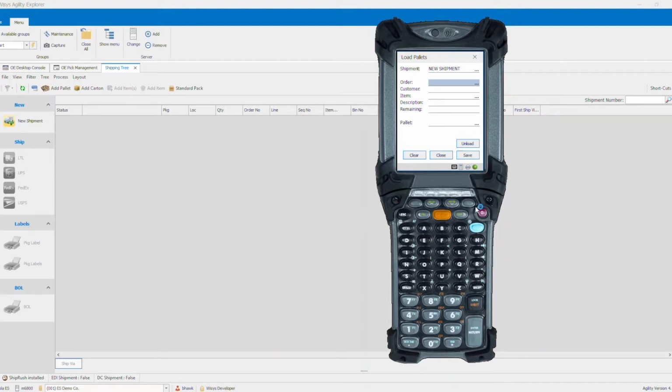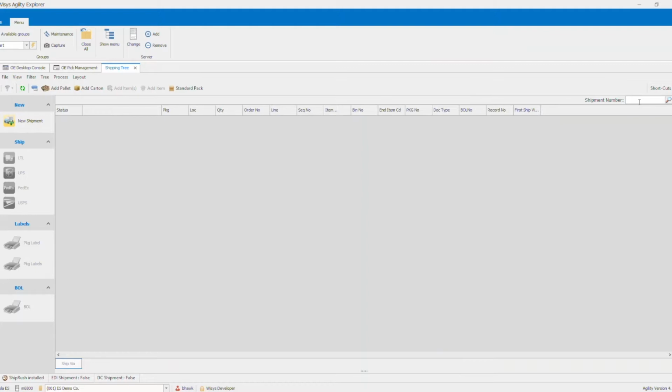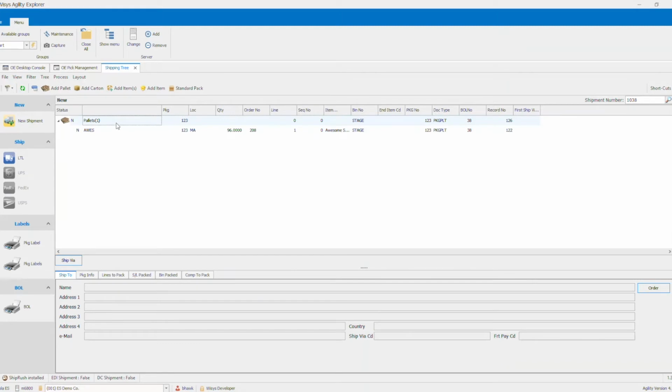And I'm going to scan my sales order, and I'm going to validate that I'm going to send awesome sauce to this customer, and then I'm going to shoot the pallet that I'm putting on the truck. So I just loaded one whole pallet onto the truck. If I come in here and type the shipment number, you can see here that I've loaded one pallet onto that shipment. It's not shipped yet, but I'm just building up the shipment, waiting for the actual cab to arrive to connect to the trailer and pull it away.